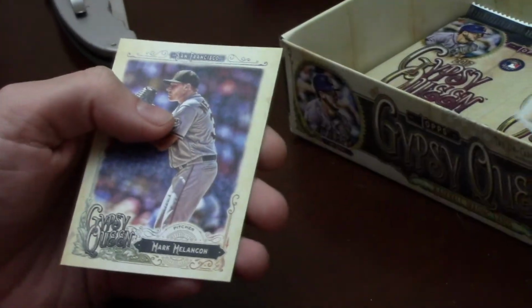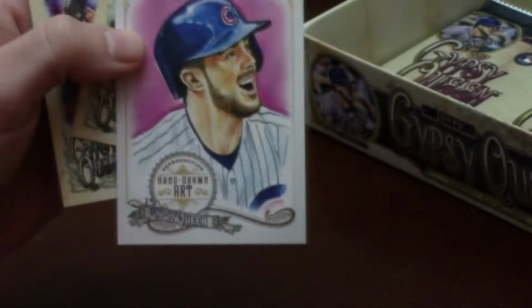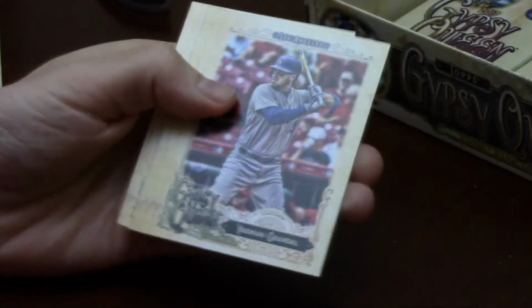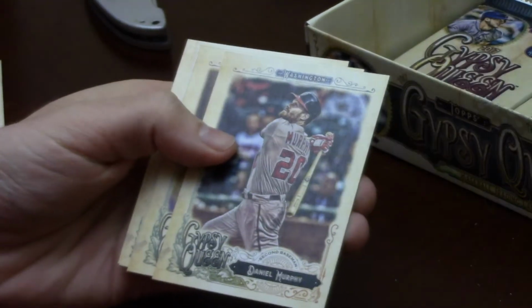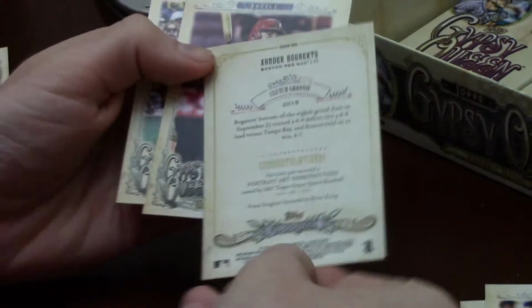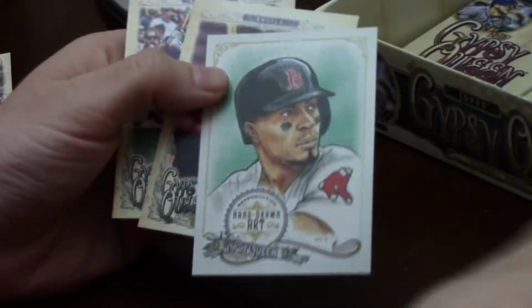Tom Murphy, Mark Melanchthon or whatever, JMVP, and I know Jack, both of y'all are Cubs fans, so if y'all see any Cubbies that you want, hit me up, let me know what's good, and I'll send them your way. Got Jake Lamb. Yasumi Grandal, Daniel Murphy, cool, Ricky Nalsasco, Lorenzo Cain, another hand-drawn art, Xander Bogaerts, pretty sweet, I dig it, Cole Calhoun, and then Aldis Escobar win that pack out.